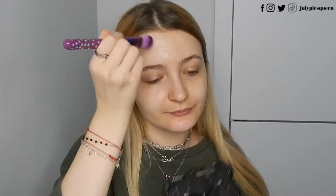Now I let it cool a bit and sink into my skin, because that's what it recommends on the bottle. At the same time, it feels like it needs to set. I don't know how to explain it, but at some point you feel it's kind of set after a minute or so. So yeah, I just wait for a bit and then go on with the foundation.